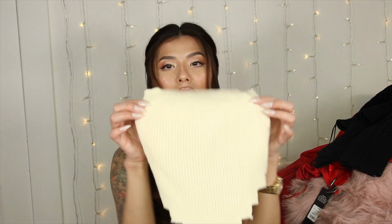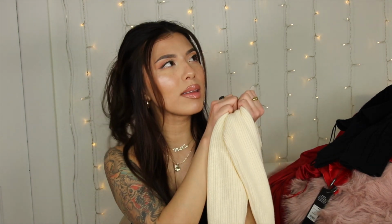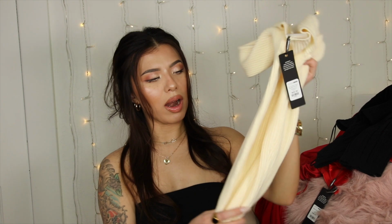Here is one of the top pieces. The top piece also comes with, I forgot what you call this. If you know what this is called, comment it down below. I absolutely love this piece right here. I feel like it adds more fun to the set, and it makes it a lot more appealing.